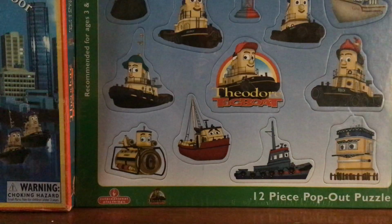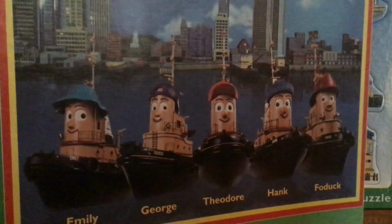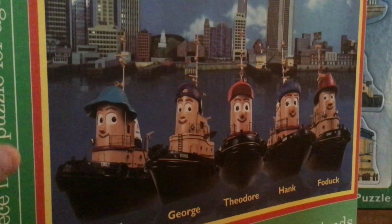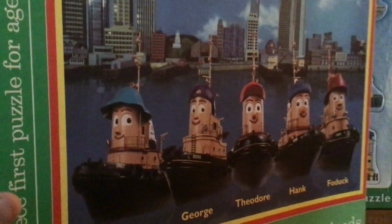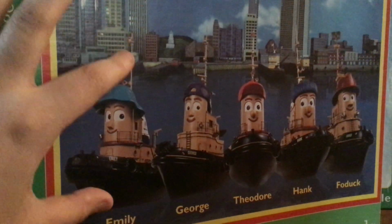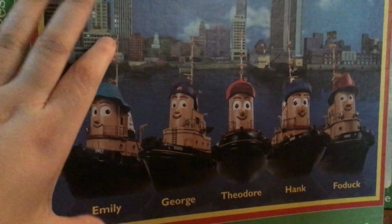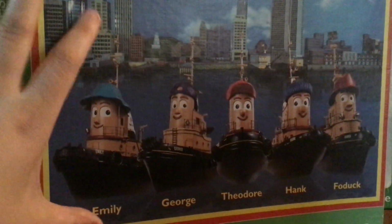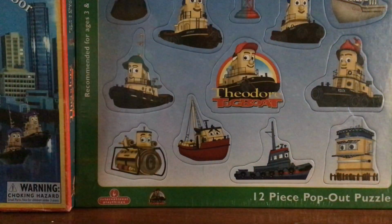Alright. The other puzzle I have, I think this was the first one that I bought. This is a 2x3 floor puzzle, just a regular harbor background with all of the tugs. And if I really could, I would show you guys how big these pieces are. I mean, literally, if you look at how big some of the tugs are, like here, I'll put it up for scale. The pieces are maybe as big as the length of my fingers, if not a little bit bigger. I mean, these pieces are humongous.